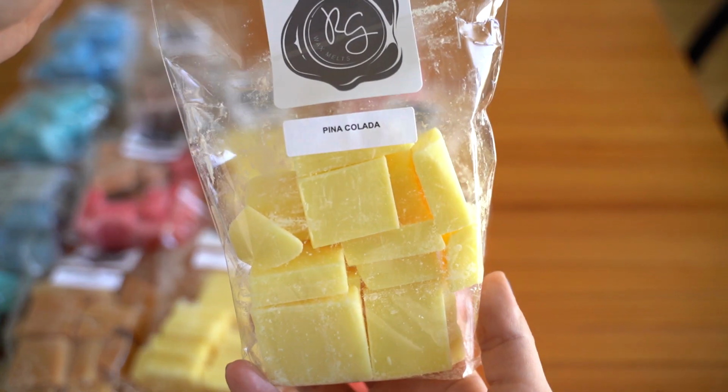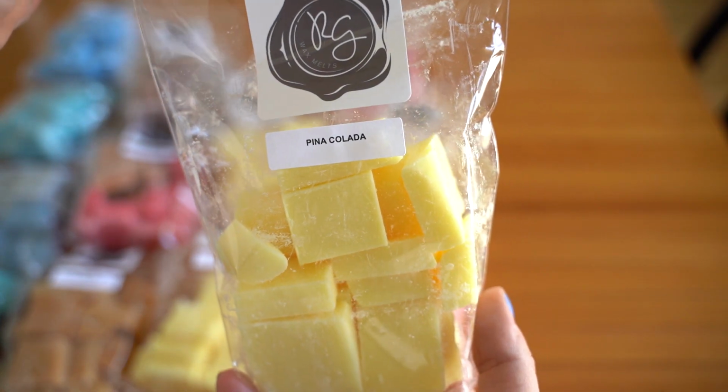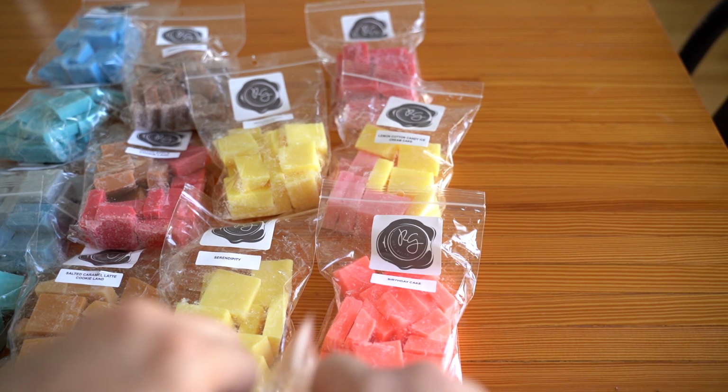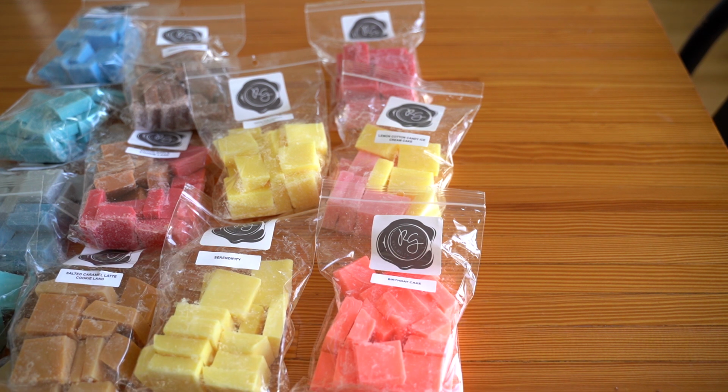I picked up a pina colada. And this one is, I think, just coconut cream and pineapple mixed together, which is pretty much what a pina colada is anyway, right? And rum. I'm not getting any rum.